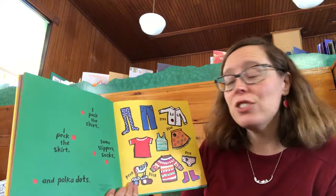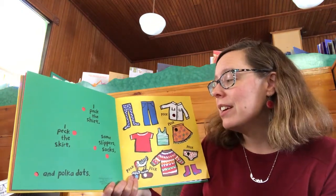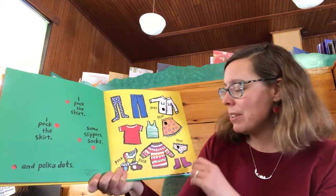I peck the shirt, I peck the skirt, some slipper socks, and polka dots.